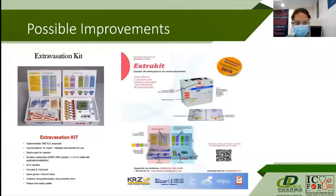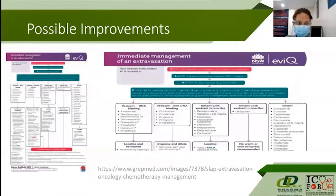One possible improvement that we can apply in our institution is that we can create an extravasation kit and also an extravasation event flow chart, so we will know how to manage step by step every time we have an extravasation event. So it is important that we have a process, a policy, and a list of all the things that we need to have and things that we should know.